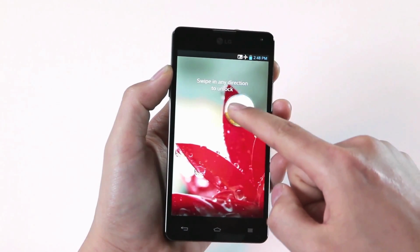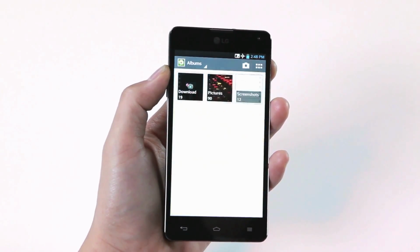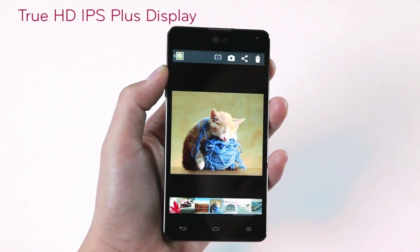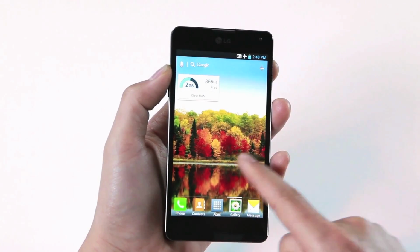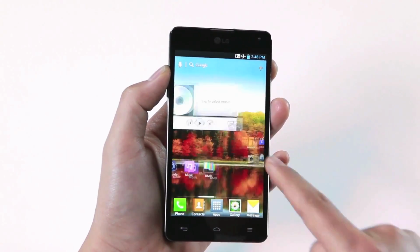After a month-long teaser campaign, LG has finally announced the Optimus G, a very high-spec device that competes head-on with the Galaxy S3. A 4.7-inch screen has an HD Plus resolution, so an extra 48 pixels. The processor's quad-core at 1.5 gig and with 2 gigabytes of RAM. These phones really are mini computers, you know.